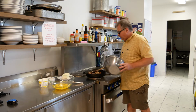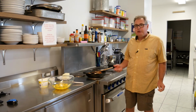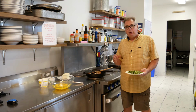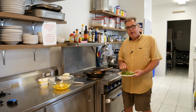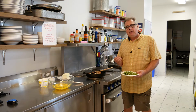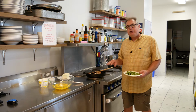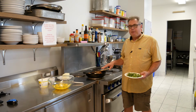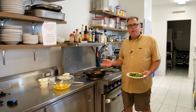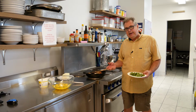What we want to do here is cook this down so all the moisture comes out of the mushrooms. After it's been cooking for a little while and coming down, we're going to put the asparagus in more towards the end of it because we want the asparagus to still be a little bit crisp. When you're choosing vegetables for a frittata, I just pick some that I enjoy. You can pretty much go with any variety, but you want to make sure you're cooking out the moisture content ahead of time.